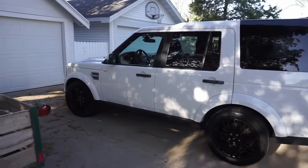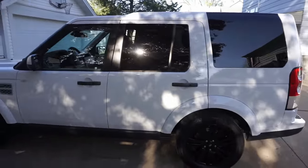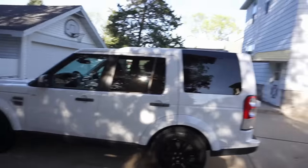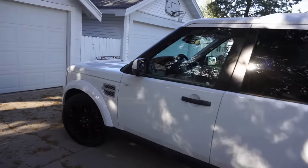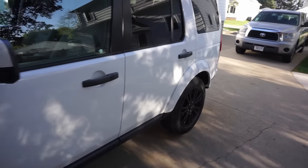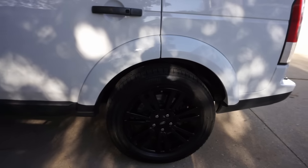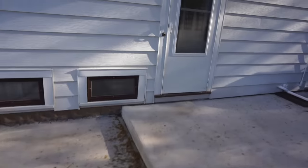All right, well, I ended up driving it home from Bergstrom here, and we're gonna surprise Jade now. She's in the house, she's gonna come out and see it, see what she thinks. Like I said before, she's wanted one of these for a long time, so looks pretty nice. Let's see what she thinks. Let's go get her.